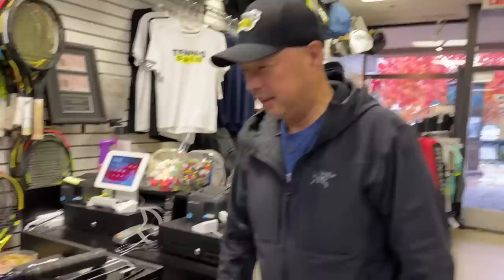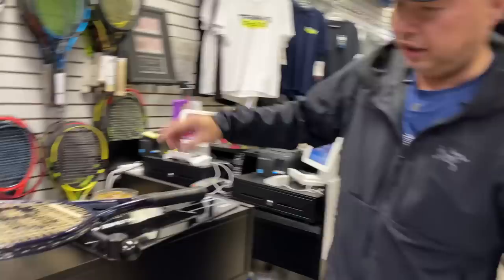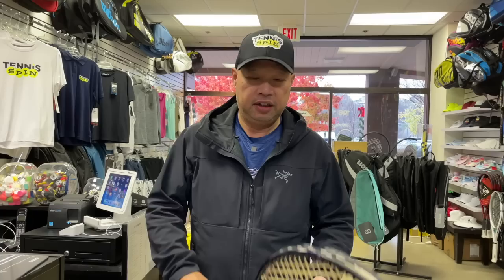Dang. Look at where the middle point is. It's almost where the dampener is. That means all the weight's concentrated up there. It's probably because of the string too. Also, back in the day when these were out, head heavy was in. If you think about profiles and hammers, they were all kind of like this.